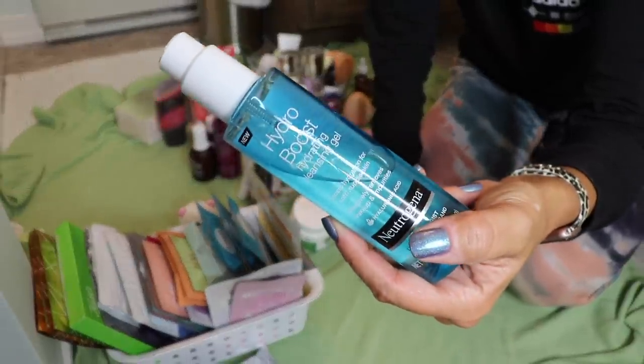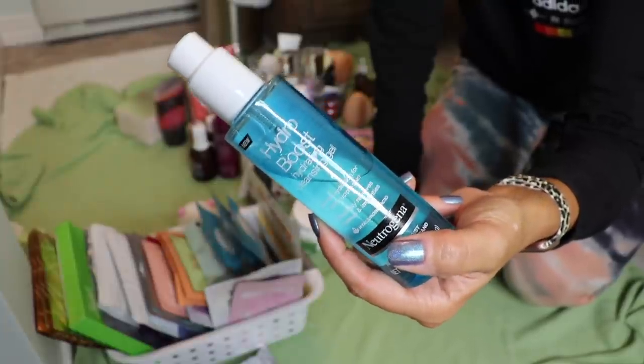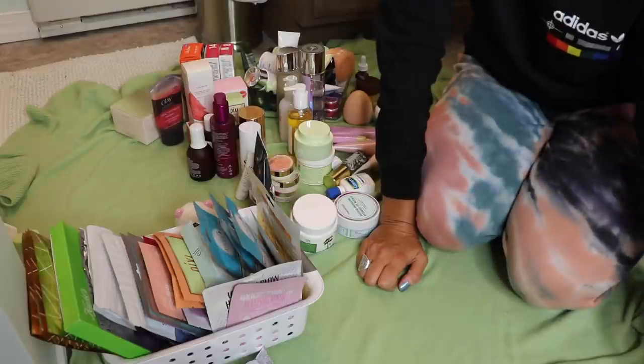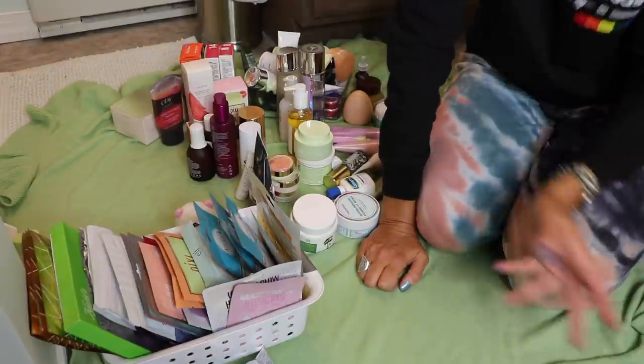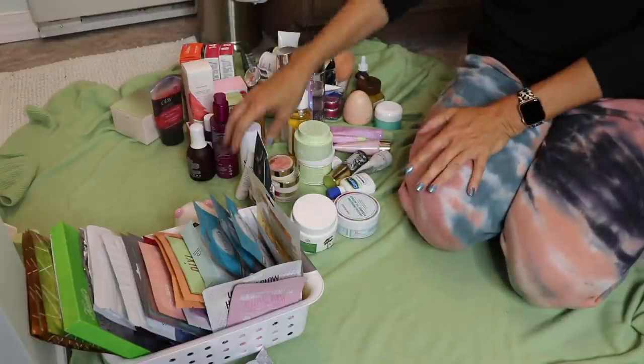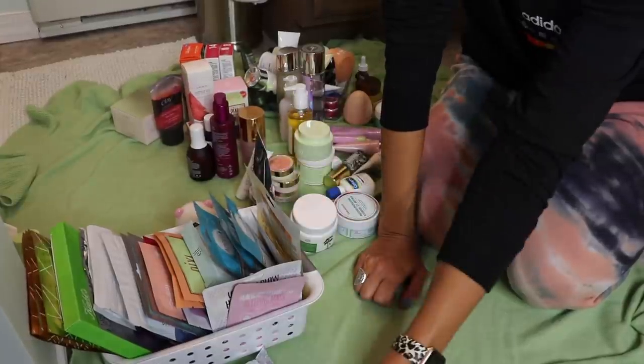The Hydro Boost Hydrating Cleansing Gel. I liked this for a while and then I kind of felt like it was almost clogging my pores. So I'm gonna pass on this one. I did love this for a month or two. And then I don't know, I just kind of felt like it wasn't doing great things for my skin.